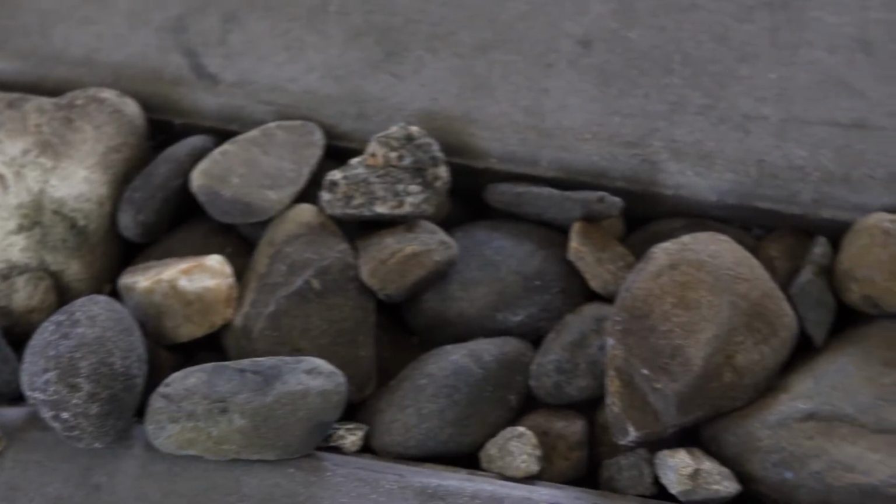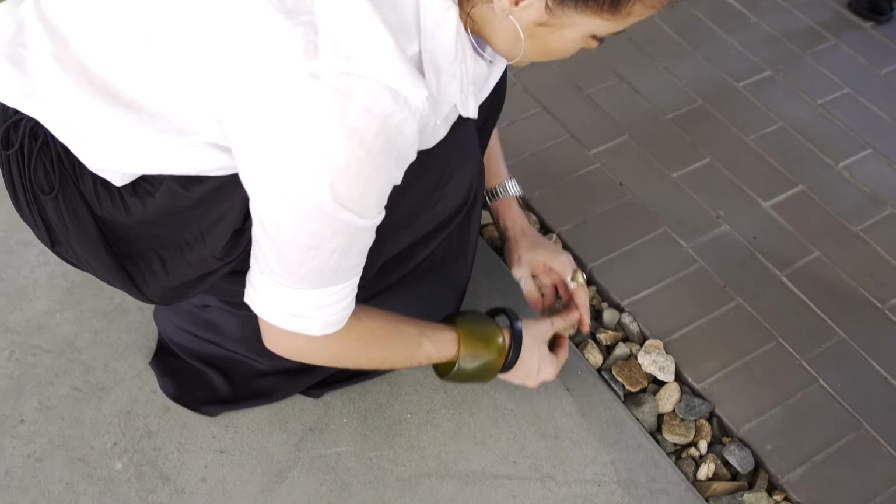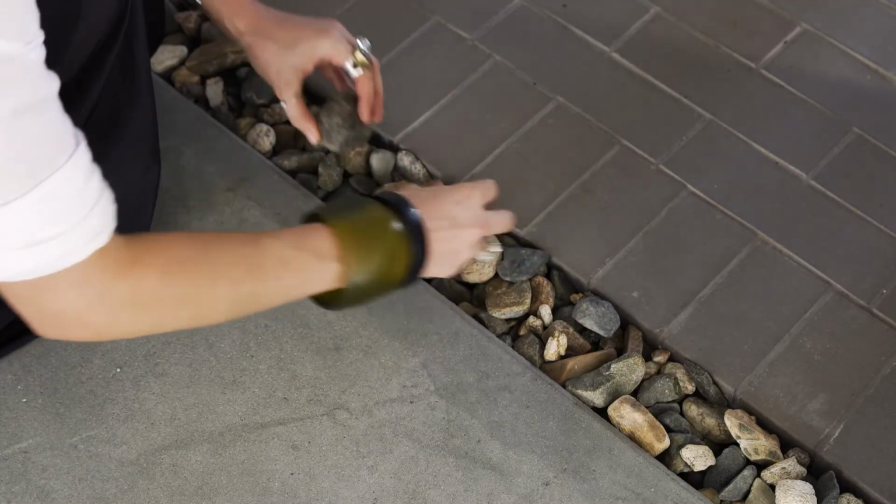Is that a decorative thing or is there a practical purpose? Both. They're actually expansion joints. We didn't need them to be that big, but I decided to express them and put pebbles in.